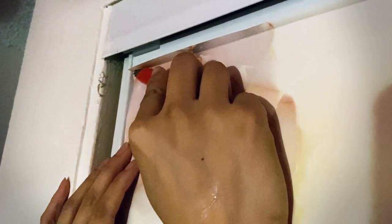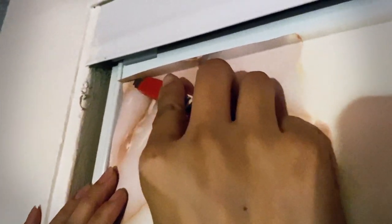The last part was the sliding closet, which looked stark white compared to the rest of the room, so I wanted to do something to cover it, and what better way to do that than with granite contact paper. I found this rose gold pattern that suited it nicely, and it was really easy to apply.